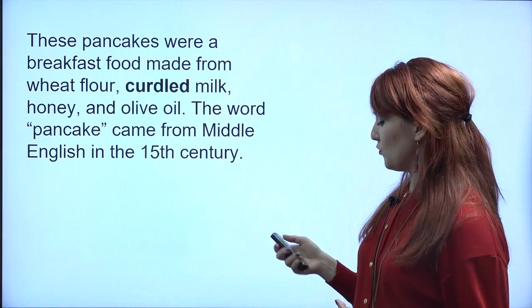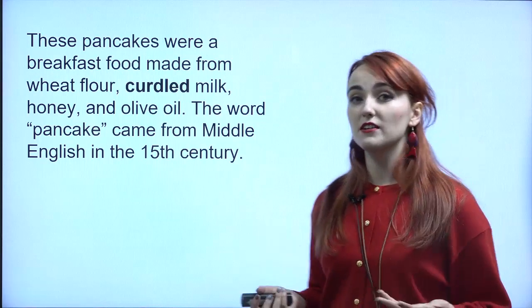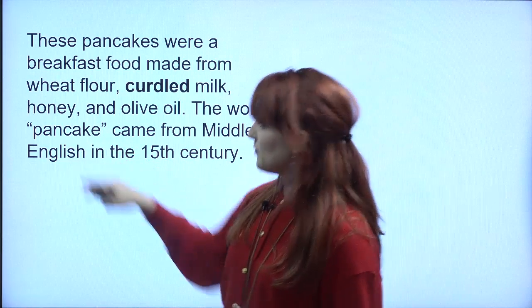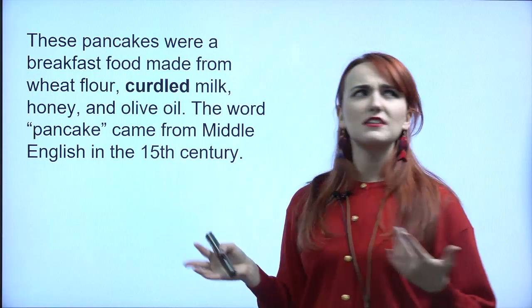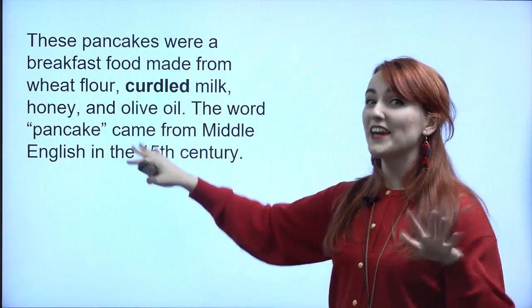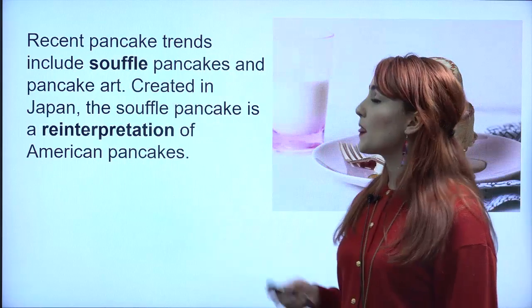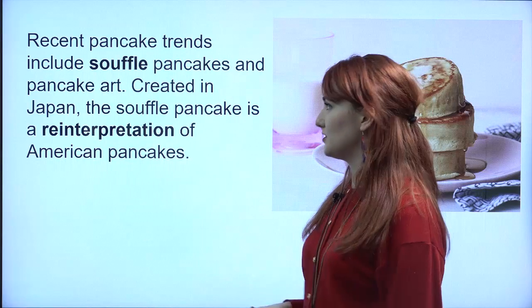And so interestingly, we learned that this word tagenias, or tagenias, came from Greek, and it's been around for a super, super long time. But this word pancake comes from Middle English in the 15th century. So that's about the 1400s, so over 700 years ago. So pancakes are older than Shakespeare. It's pretty cool, right? Recent pancake trends include souffle pancakes and pancake art.